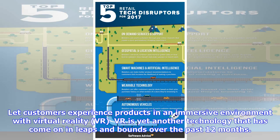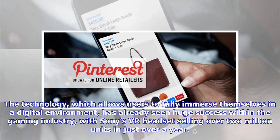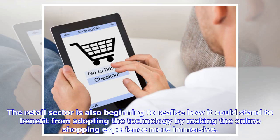Let customers experience products in an immersive environment with virtual reality, VR. VR is yet another technology that has come on in leaps and bounds over the past 12 months. The technology, which allows users to fully immerse themselves in a digital environment, has already seen huge success within the gaming industry, with Sony's VR headset selling over 2 million units in just over a year. The retail sector is also beginning to realize how it could stand to benefit from adopting the technology by making the online shopping experience more immersive.